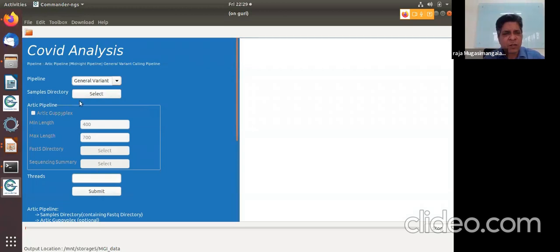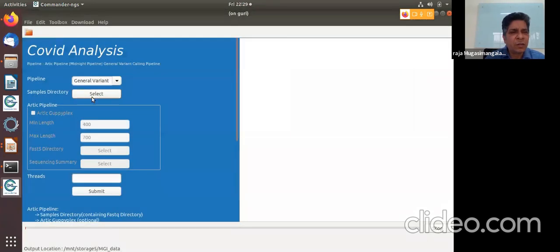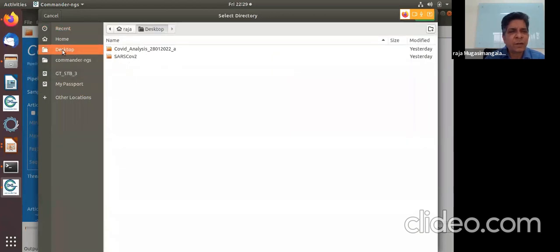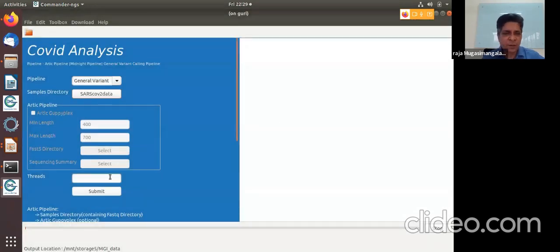So let me go here. The sample which I'm going to select is in the samples directory. I'm going to go with SARS-CoV-2 data. So I have multiple data, the same files which I was showing. So I'm choosing that. And then you have to choose how many threads you want to use. It depends on the server you are sitting on. Most of the servers you'll have a sufficient number. If you have 48 cores, you'll have 96 threads. So I'm giving 50 threads and saying submit.